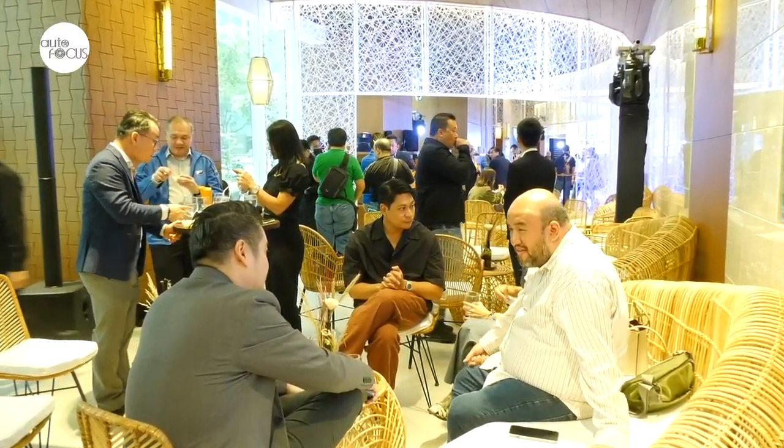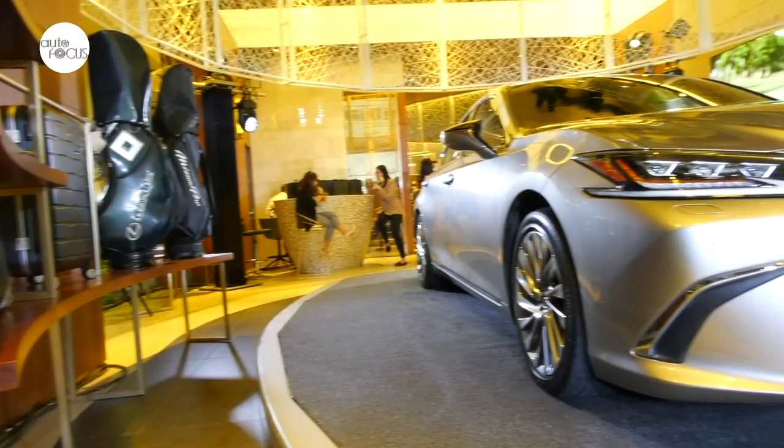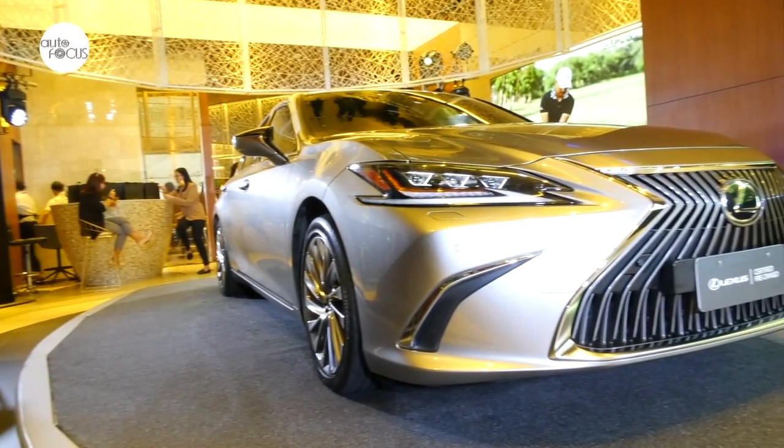Guests who attended the two-day event at Lexus Mitsukoshi enjoyed the kind of lifestyle and experiences afforded by Lexus ownership.